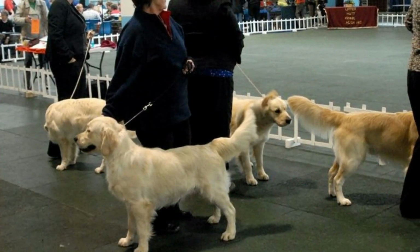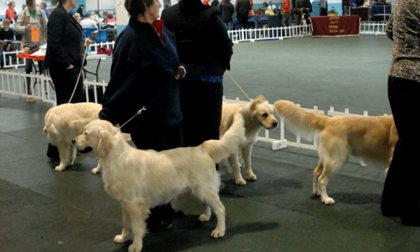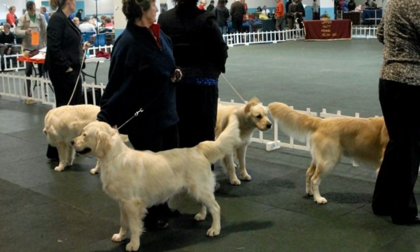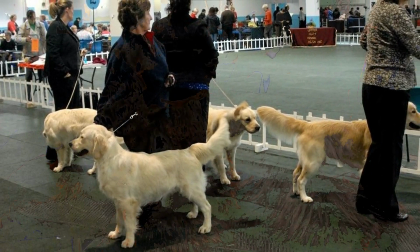Number 10. What you don't see on camera are the dogs waiting around under the hot lights for long periods of time. Because the intensity can make dogs overheat, handlers usually have spray bottles of water to keep them cool.